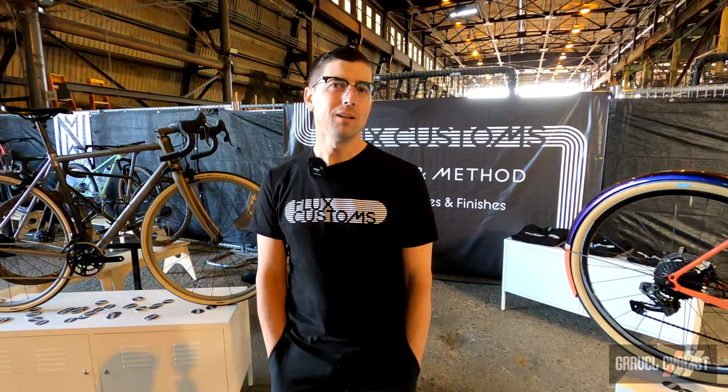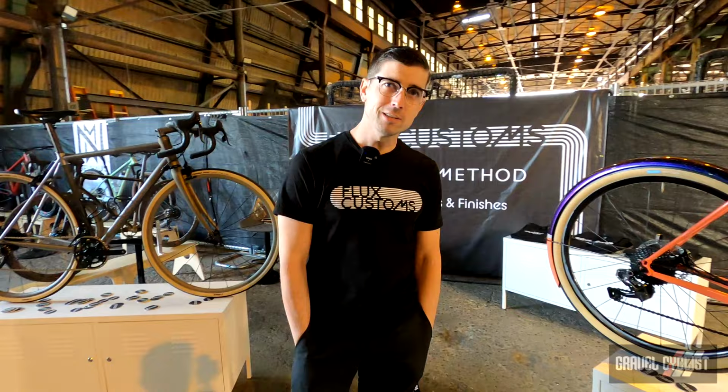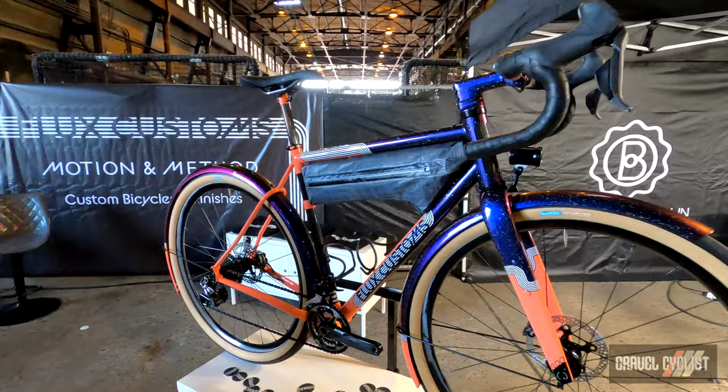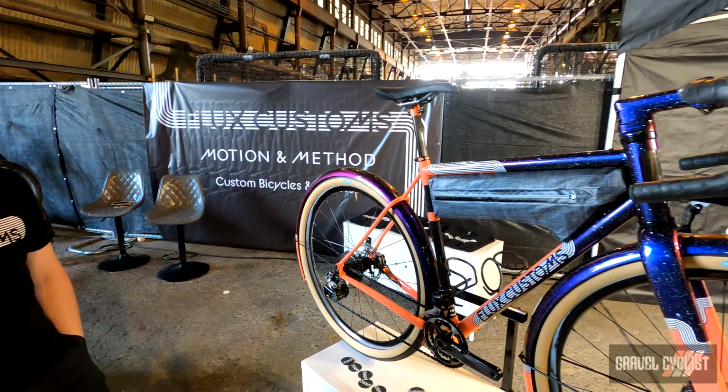So we're Flux Customs, based out of Denver, Colorado. We've been doing finishes, high-end bike finishes, for a few years now, and decided for the show that we should build some bikes to put our finishes on. It's a little bit of a wrong way round situation, but you know, so we built a couple titanium bikes.